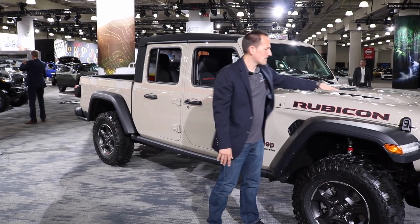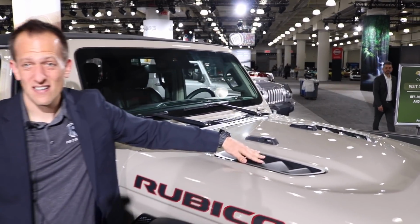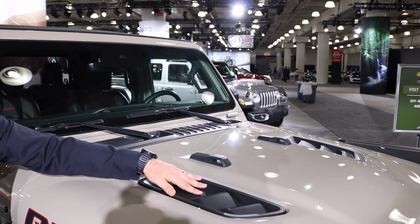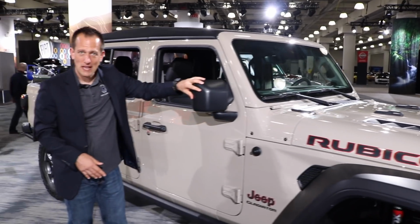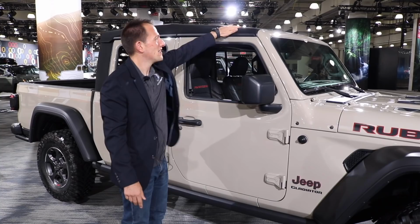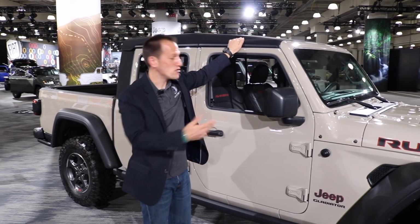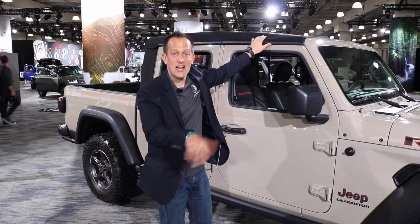Now, we are going to zonk it because guess what? These vents are fake. So I wish they would make these vents functional and purposeful. They look damn good, but they are fake. But as we go down the side, flat black on the mirrors, giving you that off-road feel. These doors coming right off. This cloth top coming right off. So you could take this, go off-roading with nothing there but you and your seatbelt as you're going down that dirt trail.